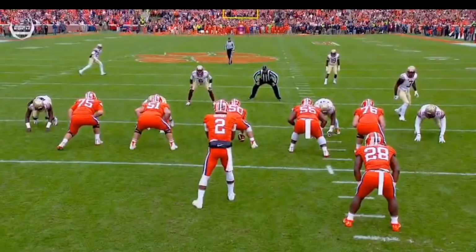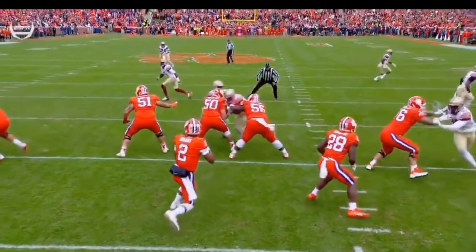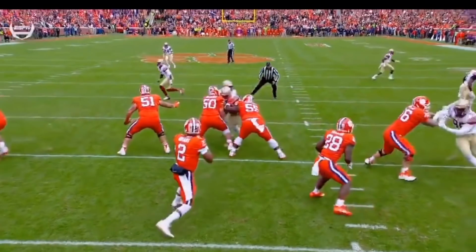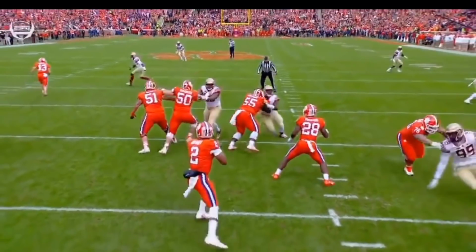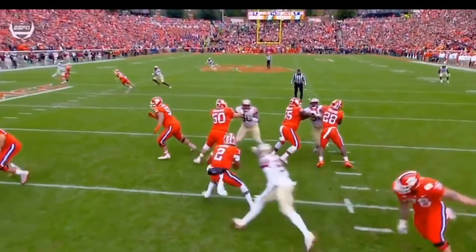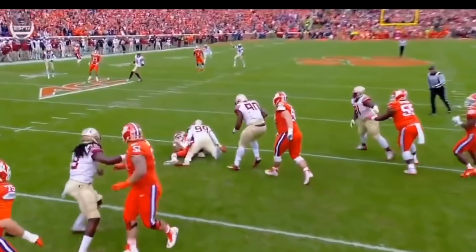What makes Brian Burns so difficult to block is his active, violent hands. He uses this chop move very well. Watch here as he fires off the ball, and he's able to use this chop move to disengage from the offensive tackle. Now he's disarmed him, and the tackle is off balance and useless. Now watch how low he gets. It's like he's picking up a penny off the turf, and he's going to bend the corner at a sharp angle and take the shortest path to the quarterback.